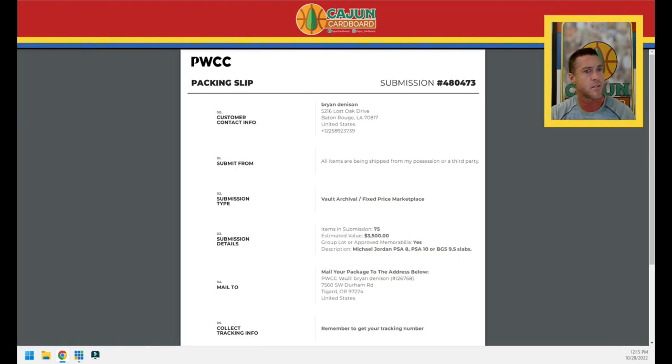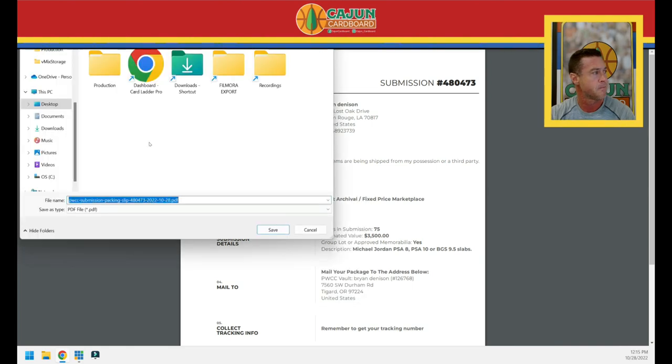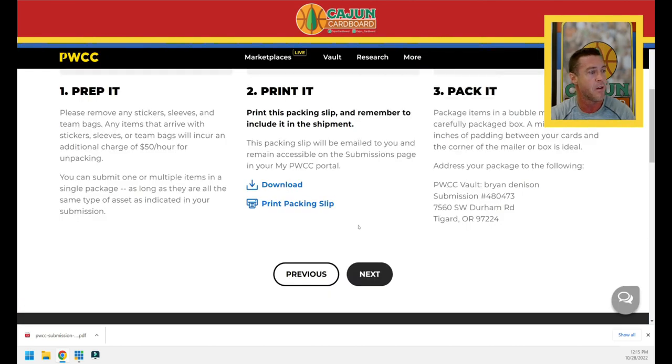How do I email this? Nope. Save as. Now I've got it figured out. I'm going to save it on desktop. PWCC submission packing slip. Boom. Okay, I've got it saved. So what I'm going to do is email that to myself on my other computer over here on the other side of the room, and then I'll just send it from there. So I've got that down.